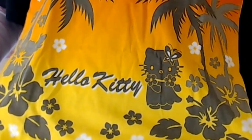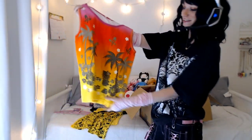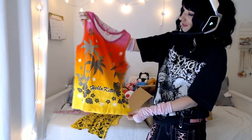How freaking gorgeous is this? Like, that is so cute, man. Look at her doing a little hula. And the best part is this ombre on the back too. And like the same flower and palm tree graphic goes around to the back. Like, this is such a vibe. Like, go on vacation just to wear this. So cute. Unless you live in like Hawaii or something, this is perfect for you. But love, love, love, love, love.